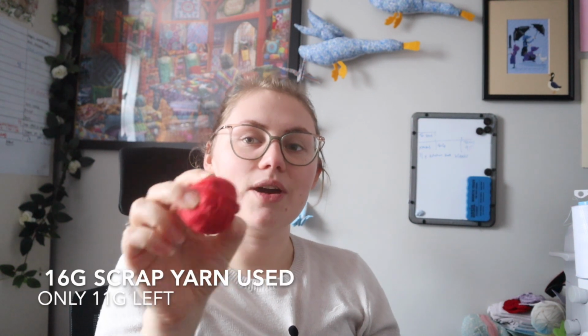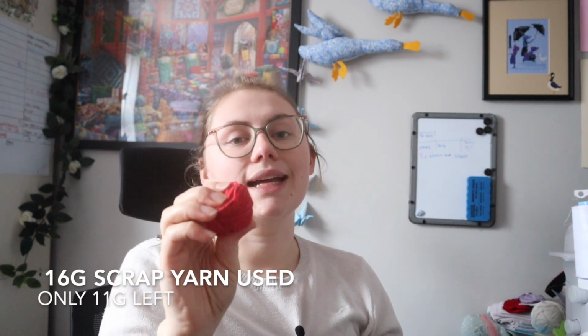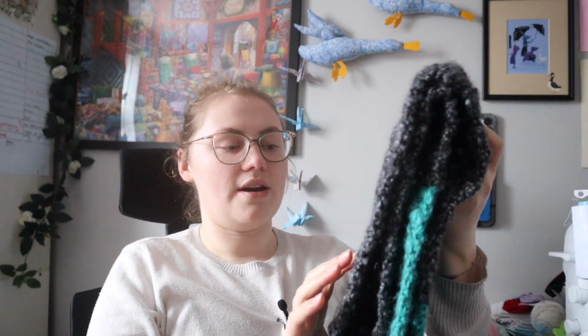I am going to weigh how much I've got left. I'll pop it at the bottom of the screen and probably give it a try to see whether I can sew it. It's just a little bit of yarn, so I'll try. And the next finished project is this scarf.